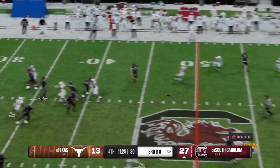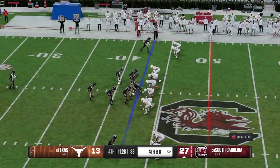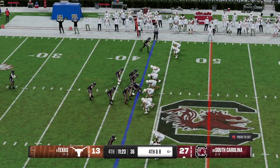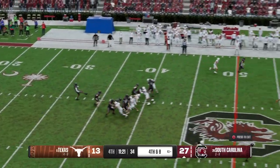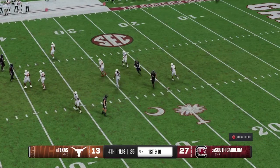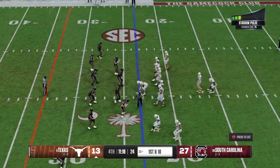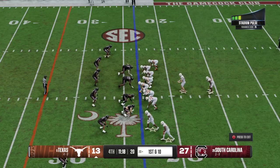On 3rd down, he'll try to pick it up through the air. Oh, they really could have used that catch there. Physical pass defense. It brings up a 4th down. Not going to risk a return here. He'll make the fair catch. So Texas has it again, and here comes the offense.